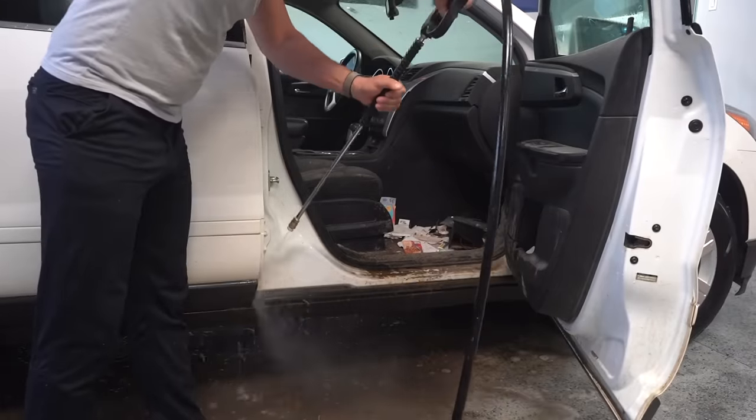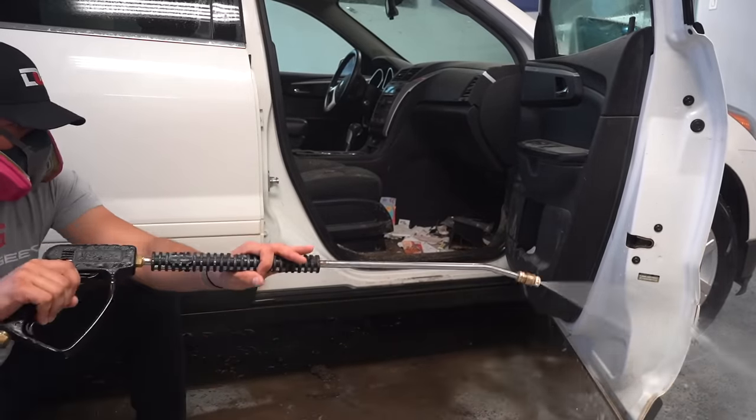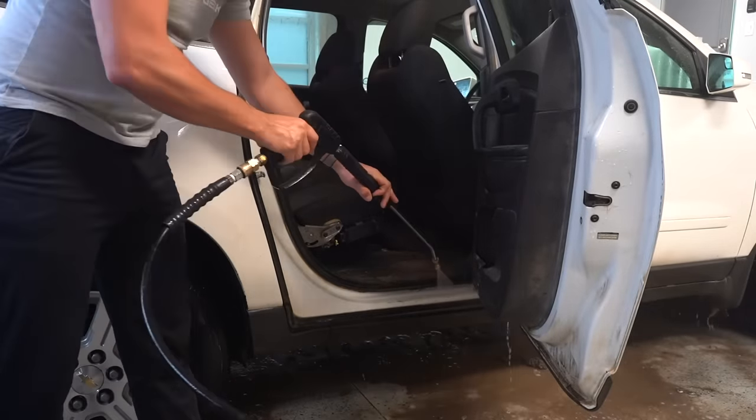All right, well, starting on the door jambs, and for the first time ever, I had to put my respirator on while doing this so I didn't have to smell the inside of this vehicle, if that gives you any indication of how truly disgusting this thing is.